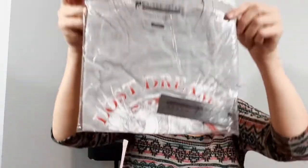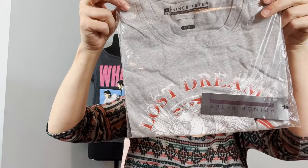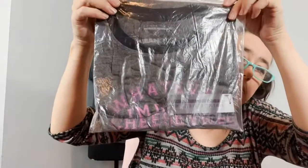Okay, so the rest of them are in bags. I'm gonna leave them in there. This one says vote. It says it's an extra small. This one says Lost Dreams. It has a little unicorn on it. And something magic on the bottom. It says size small. This one is Mean Girls. I can't tell what size it is, but it's a Mean Girls t-shirt.